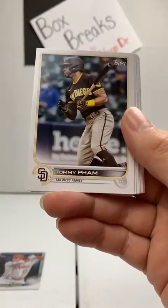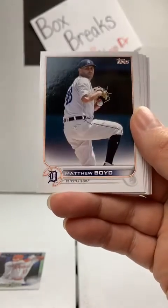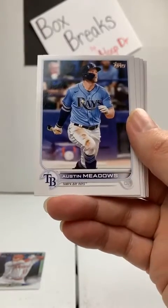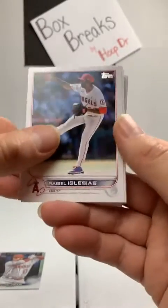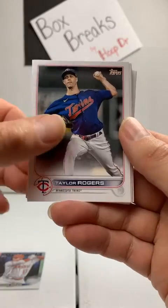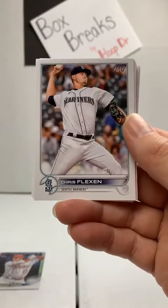Liam Hendriks, White Sox. Tommy Pham, Padres. Jesse Winker, Reds. Ty France, Seattle. Matthew Boyd, Detroit. Austin Meadows, Rays. Valdez, Houston. Iglesias, Angels. Taylor Rogers, Twins. Mason Thompson, Washington Nationals rookie.